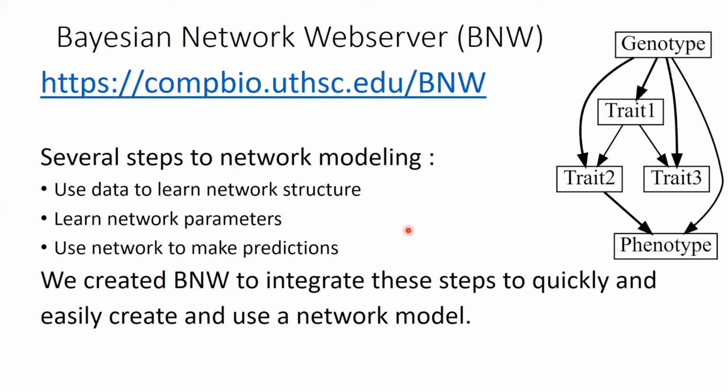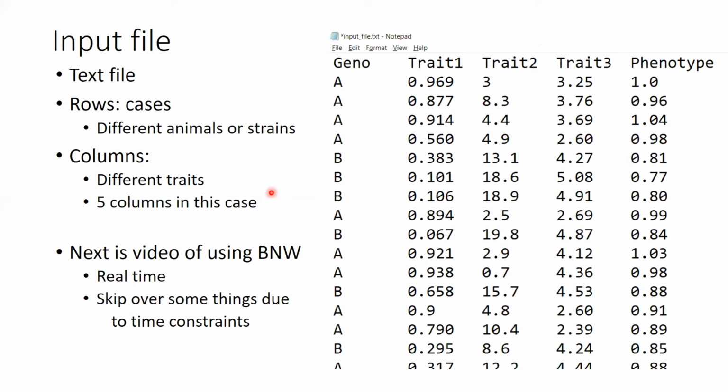And so we created BMW to integrate all three of these steps so you can quickly and easily create and use a network model once you have your data ready. And so here's our little fake data set I've been talking about. Here's the input file you need. You have the genotype here, where you have A's and B's because there are two genotypes at that locus, and that's a discrete variable. The other variables are continuous variables, where each row here would be a different animal or a different strain.